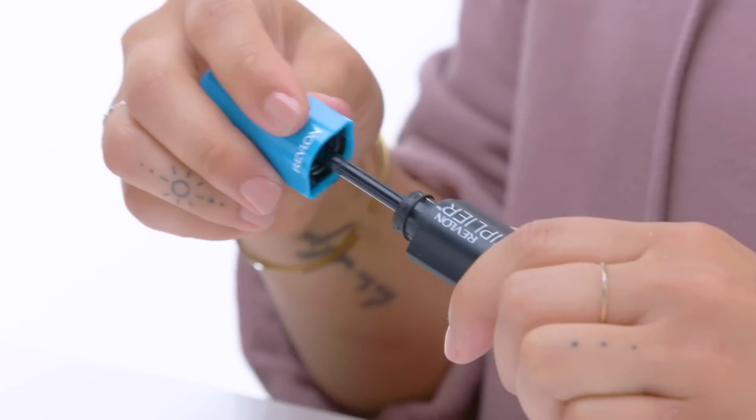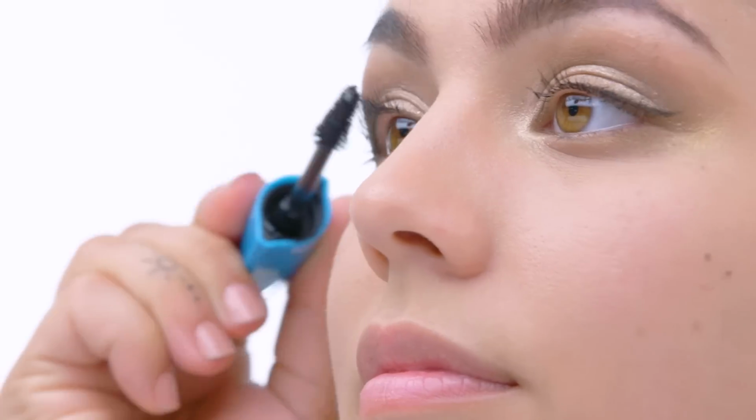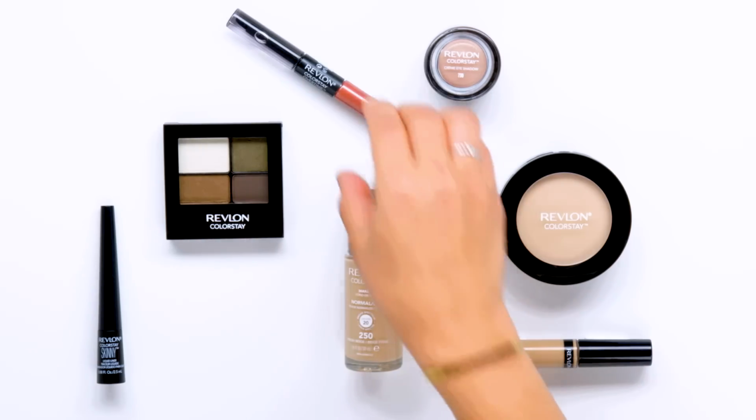Now I'm quickly gonna finish off the face with some mascara and blush. And I'm gonna finish off with the lips using the ColorStay Overtime Lip Color in Bare Maximum, which is cute because you would think it would be Bare Minimum. No, no, no, Bare Maximum.